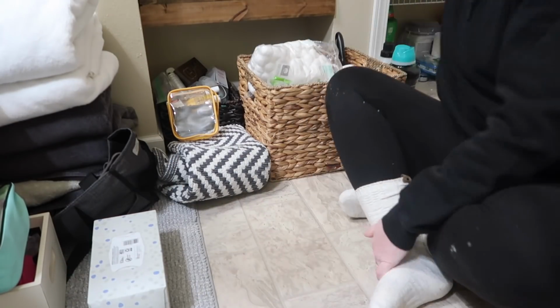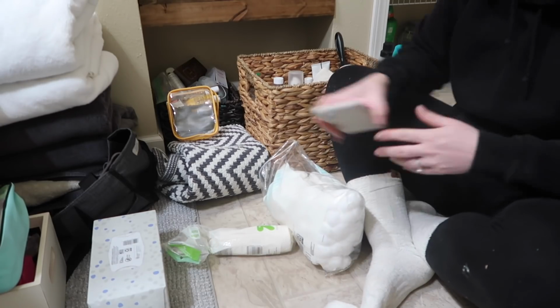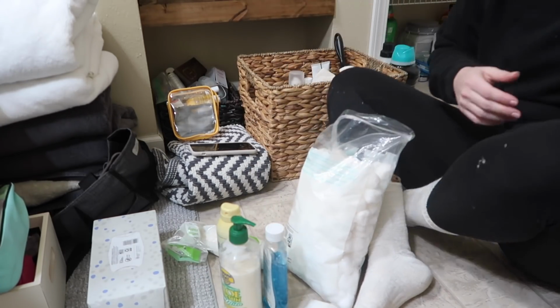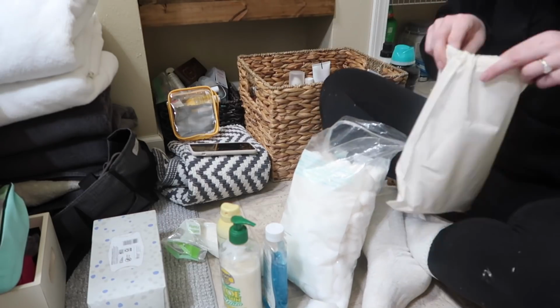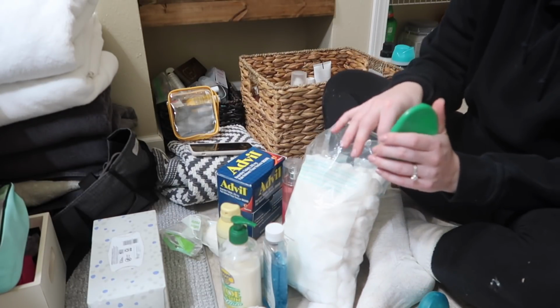This next basket that I was going through had a lot of extra items, like there was cotton balls, Q-tips, there was those round cotton pads. I ended up moving our sun lotion and aloe vera to our medicine bin because we had the extra space in there, and I figured, you know, aloe vera is for like burns, and so it just makes sense to go in the medicine bin.